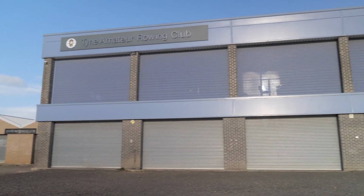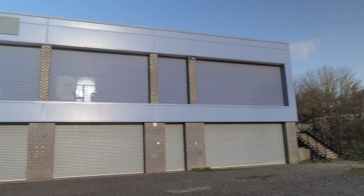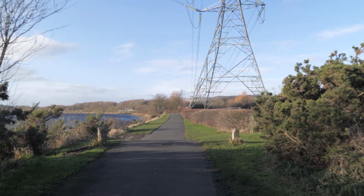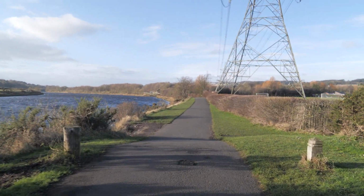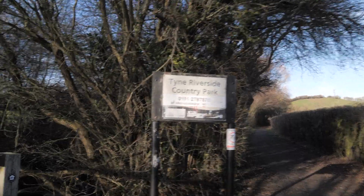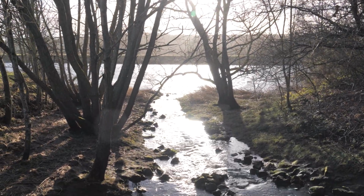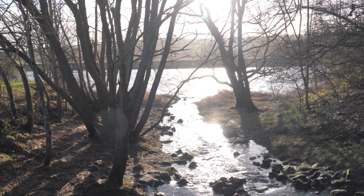So Newburn is home to sort of the rowing clubs of Newcastle, with sort of the Tyne Amateur Rowing Club and the Tyne United Rowing Club. I believe Newcastle University also have a boathouse around here, and this is where you really leave any remnants of urban land behind and really enter into the countryside surrounding Newcastle. Obviously Newburn is technically within Newcastle City Council's authority, and because you have that sort of built development along, it does almost connect into Newcastle, not entirely, but along the riverside it feels it's connected to Newcastle.